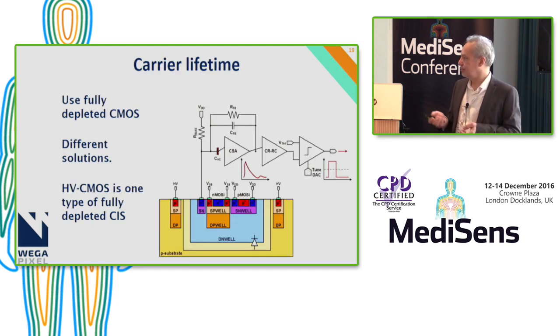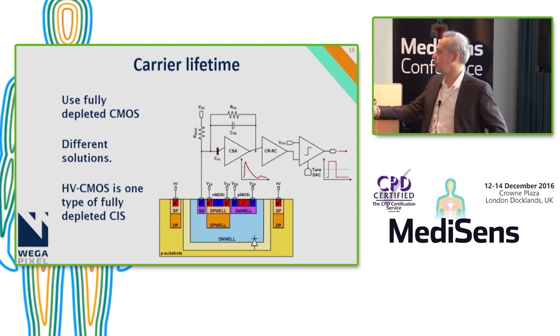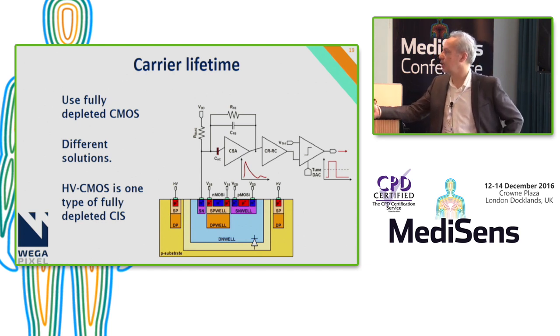So the solution to this problem is to use fully depleted CMOS. Normally, CMOS sensors are not fully depleted. They have a very big area which is not depleted. And in this field, there are different solutions which are starting to come alive. One of them, which comes again from the particle physics communities, is to use a high voltage process for the CMOS part.